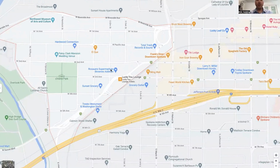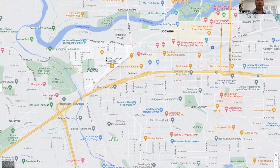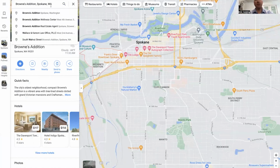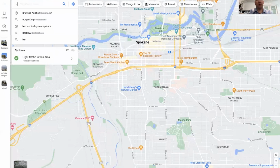Okay, thanks for staying with us to our last featured neighborhood. I know it's been a longer video, but hopefully helpful for you in narrowing things down for the Spokane market on where you might want to look for a home. Our last neighborhood here is the University District, and we're going to take you around and give you a feel for what that looks like.